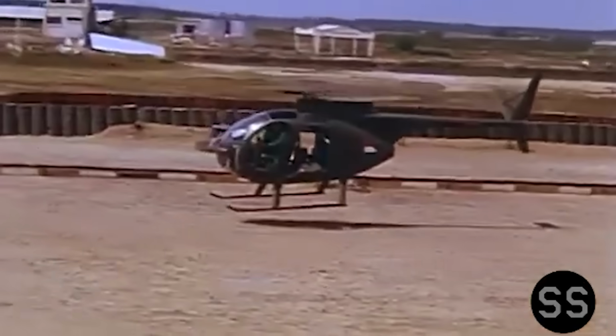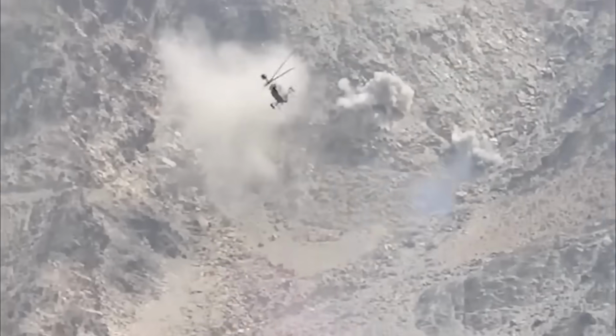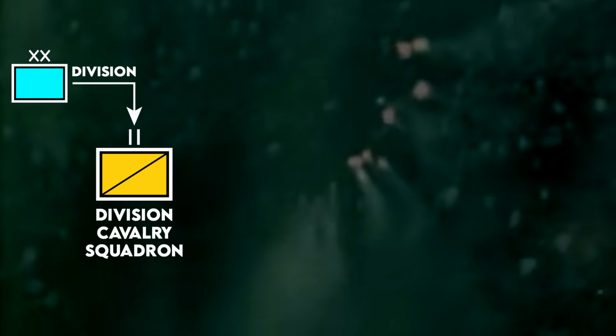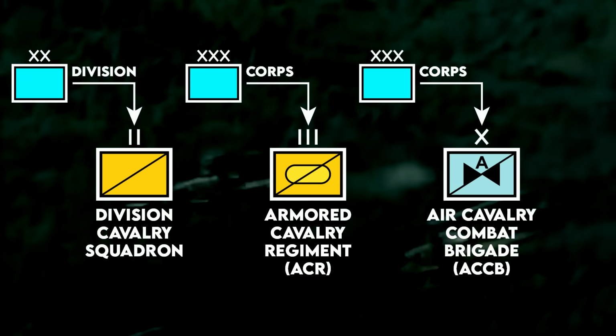A more specialized type of air cavalry is the kind focused on aerial reconnaissance and security, a type that still operates in the US Army today. This video is going to cover the 60-year evolution of divisional air cavalry. To keep the video concise and simplify a complicated timeline, I'm going to keep the scope narrowed to just air cav, part of maneuver divisions. Armored cavalry regiments and air cavalry brigades probably deserve their own videos.